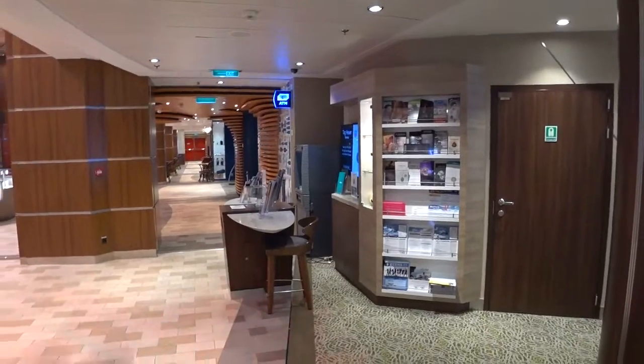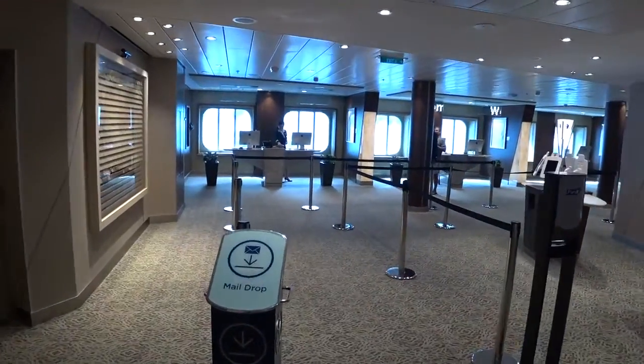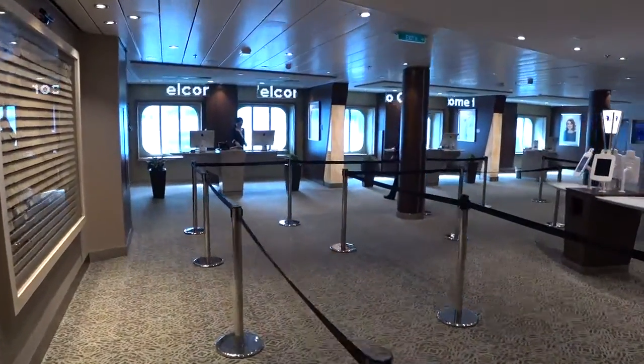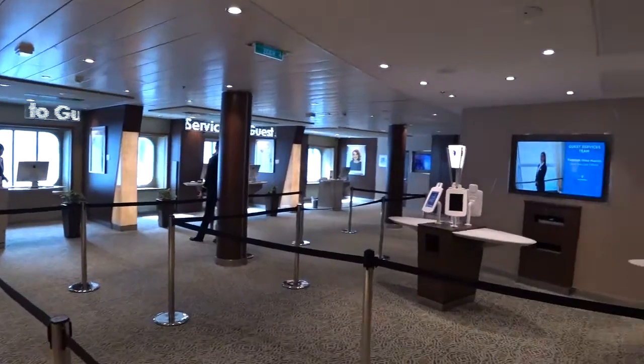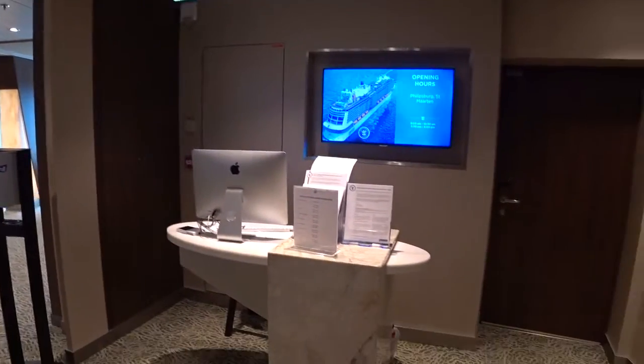On deck 4 they have the ATM right in the mid area, port shopping desk, and this is the guest services center. Look at this, just very unusual looking. Doesn't look like what you would see on any other cruise ship. And around the other side of guest services here, we have the Royal Ambassador desk, which is the loyalty.